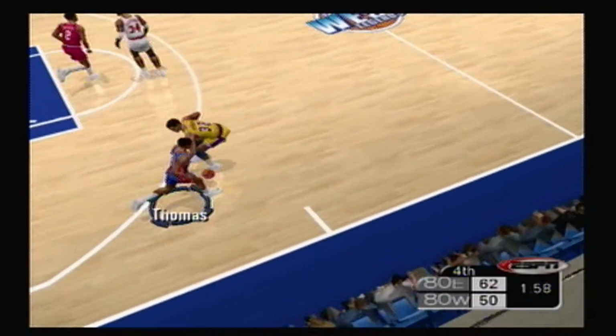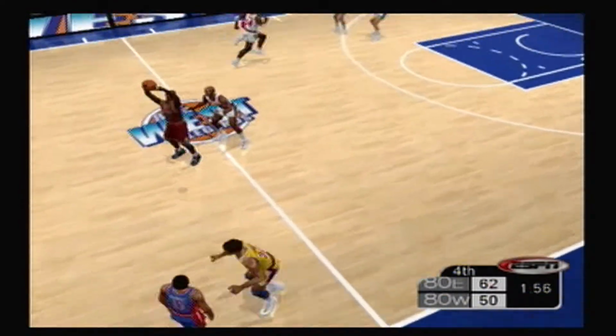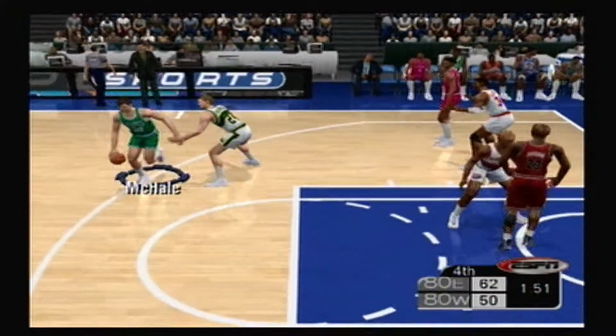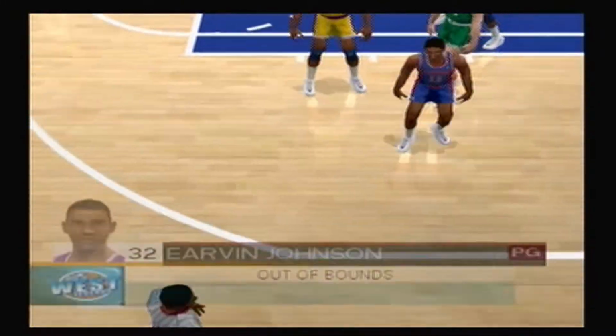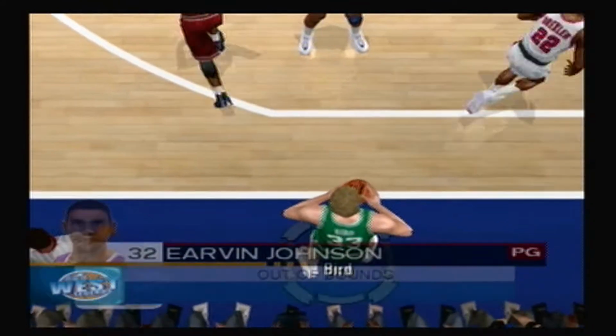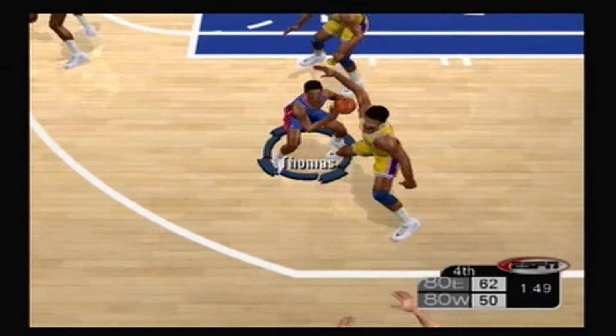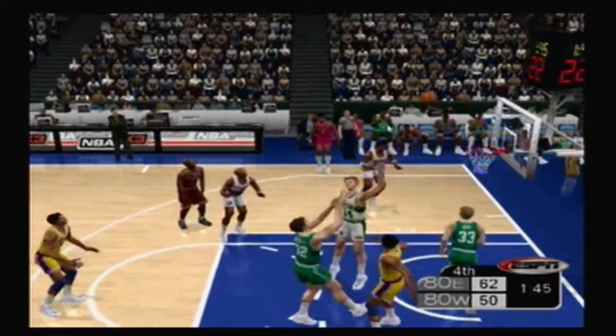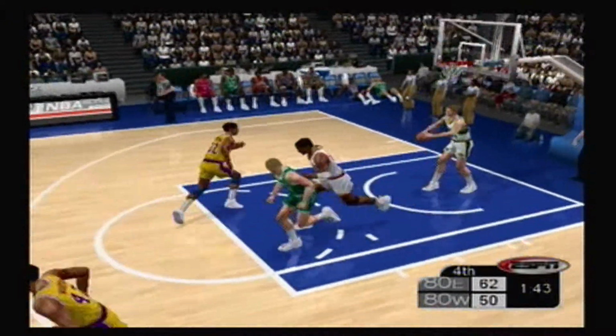Thomas has it. He's 10 of 12 from the floor. Passes. Batted away. Caught by Thomas. Bird throws it in. Puts it up off the inbound. Can't stop the run. That's a nice job fighting on the offensive boards. Couldn't stop the run there.